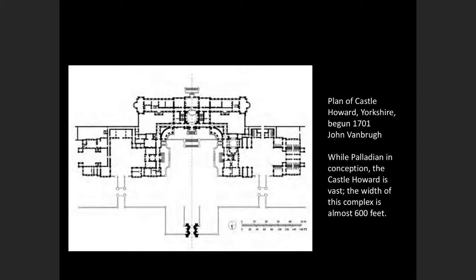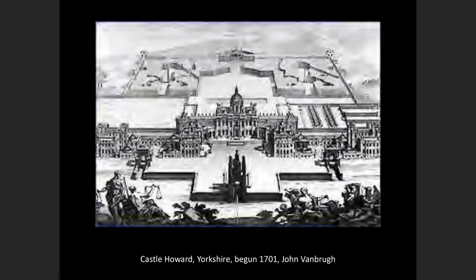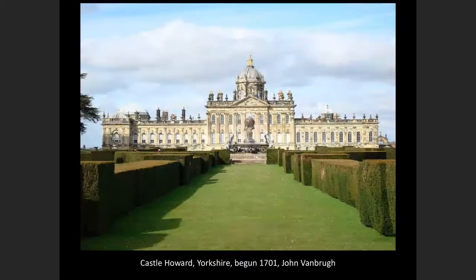And so here we see a central hall on axis with wings that reach out from that to create a bit of a courtyard. And that is based on the Palladian villas that we saw a few lectures ago. And here is a kind of blurry rendering view of that. Let me just move on to an actual image that's a little easier to see.